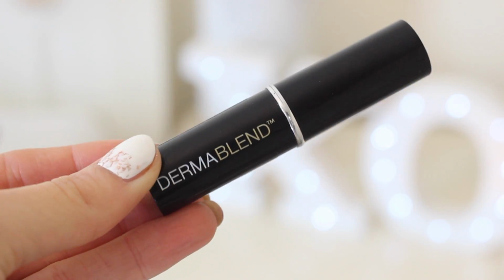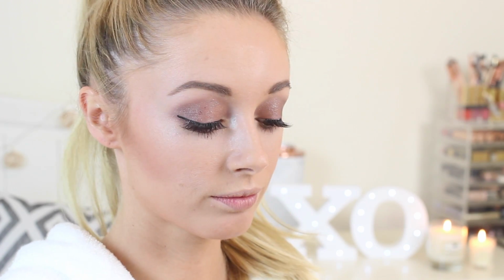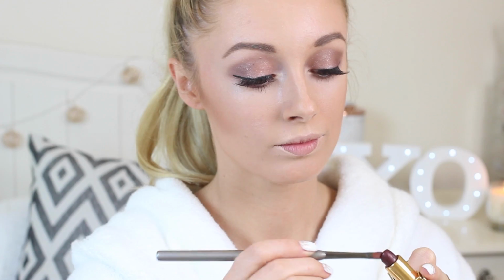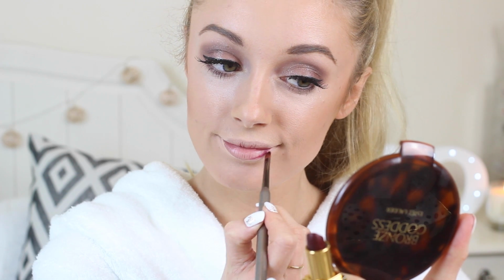Next, I'm going to be shaping my lips, so I've taken my most high coverage concealer, which is by Vichy Dermablend, and just narrowing in the edges of my lips to create more of a pout shape, which was really fashionable in the 20s. And then I'm using the shade Wes from Tom Ford Lips and Boys, and it's kind of like a deep plum shade, which was really trendy back in the 20s.